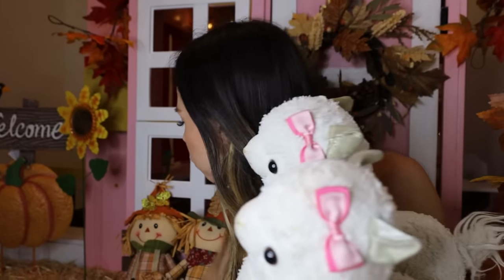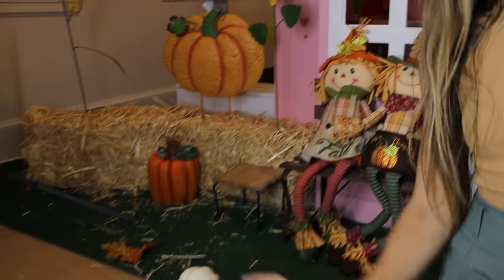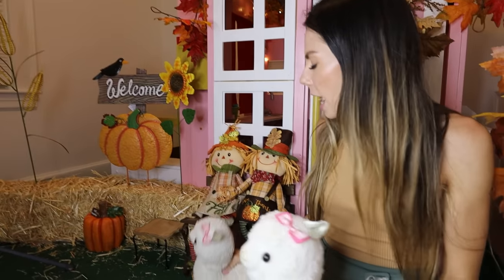Okay, what do we have left? We got that. The table. Yes. And this, I think, guys, this is a time where the little pumpkins come into play. Maybe like right here, Llamas. This looks really good. Okay, Llamas, put some pumpkins on there, okay?